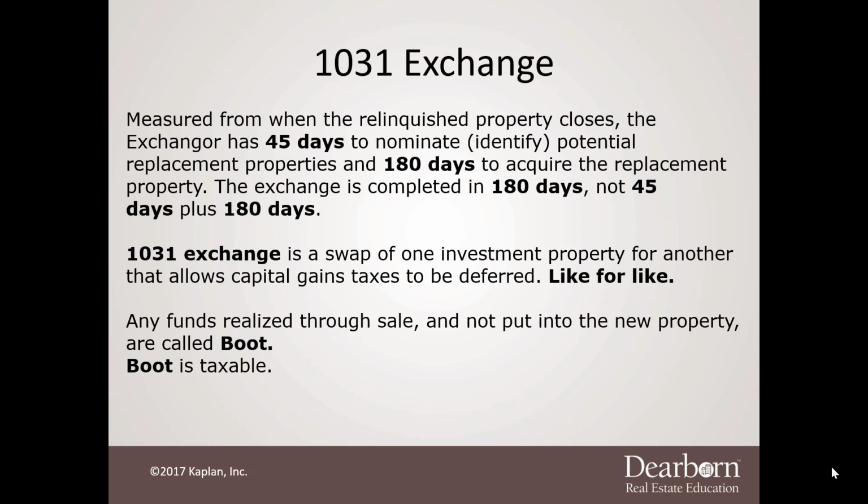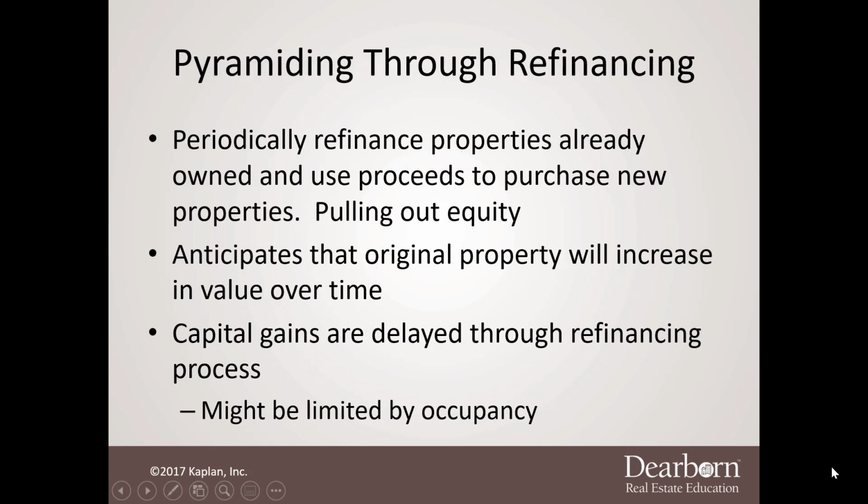So it's for a like investment property. They don't have to be exactly like a single family or a duplex or another duplex. You could go for, say, a duplex and a commercial property. So what you're doing is transferring your equity. Any monies you take out of that sale is called boot. So during the closing, you might possibly realize some cash, say it's $20,000. Well, that's called boot, and that's taxable. But that's a 1031 exchange.